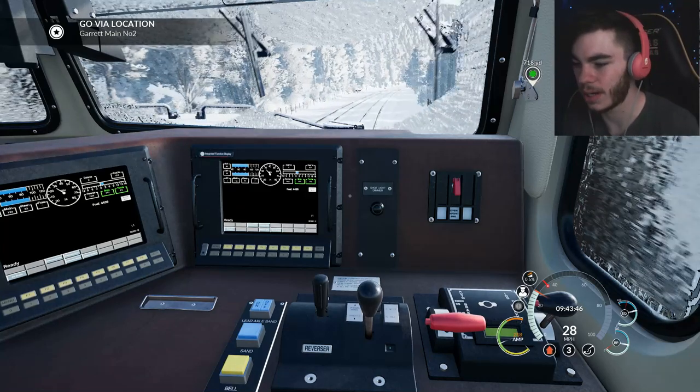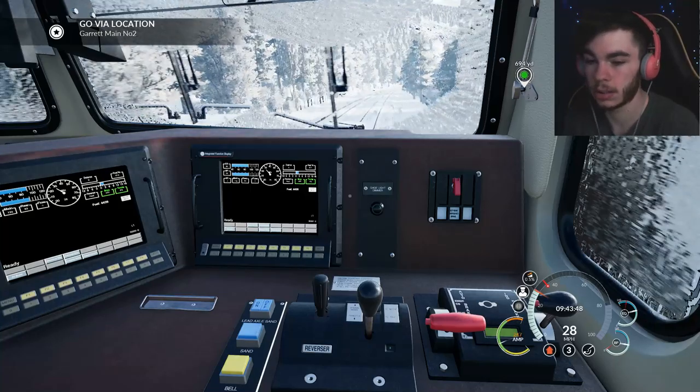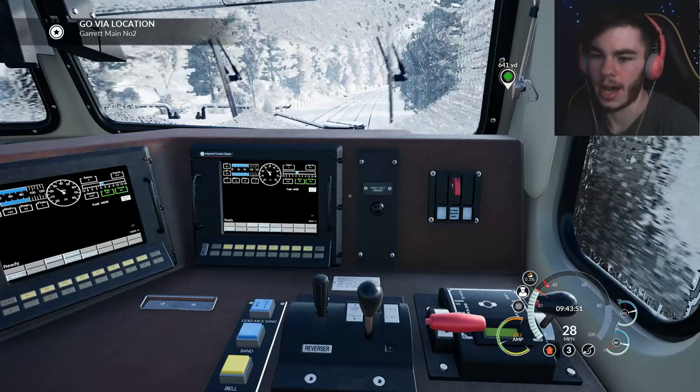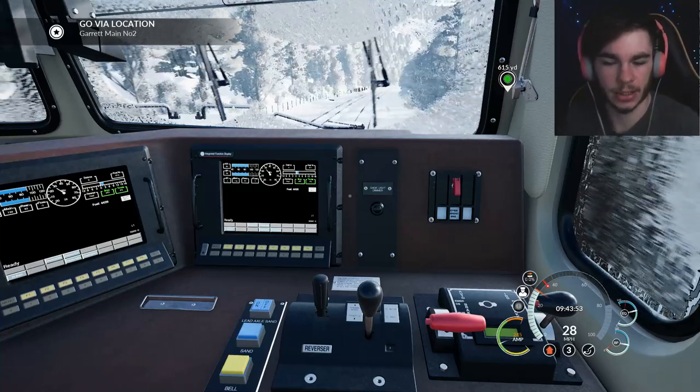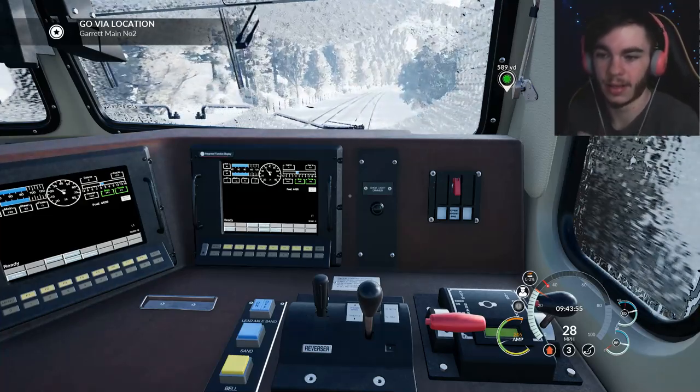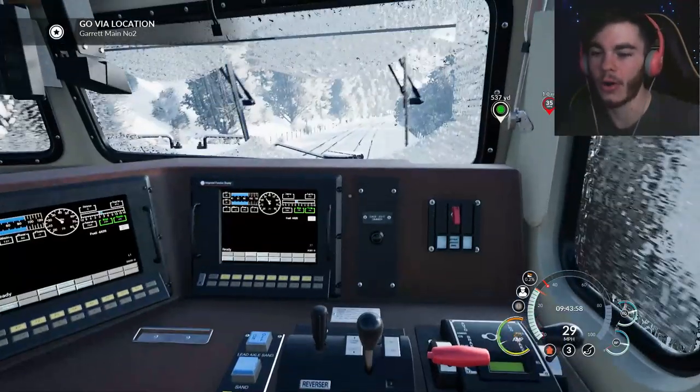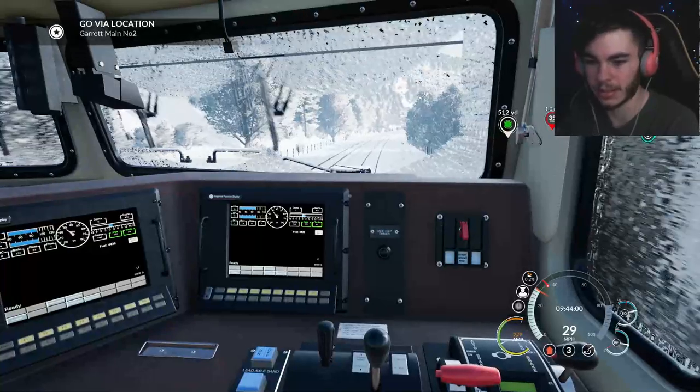What's better, trains or airplanes? Trains? Probably train. That's tough. I prefer train sim because I actually can drive the train. I'm not very good at flying. I've tried flight sims before, and oh boys, they are something else.